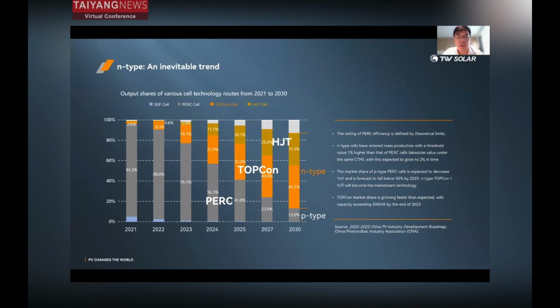As we can see in this chart, PERC's market share and volume are decreasing because its technology has already reached its efficiency limit, and we can hardly increase its efficiency. But meanwhile, TOPCon and heterojunction are increasing rapidly because these two technologies have already been put into mass production, and their efficiency is much higher than the PERC series. When TOPCon cells or heterojunction cells are made into modules, they will have at least 1% higher module efficiency than PERC technology.